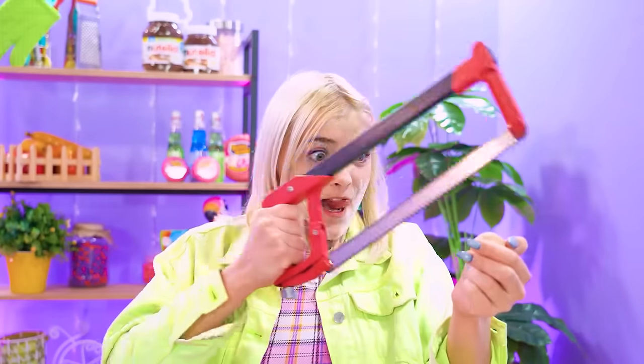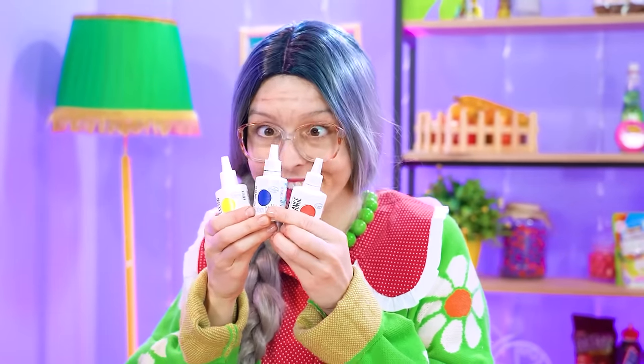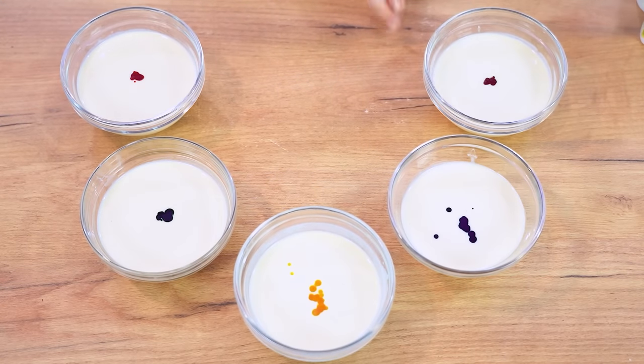Bump! Huh? Egg! Crack! Oh! Huh? What? Well, that's a strategy. Yes! Granny, whatcha up to? She uses a splash of magic color in each mix! Wow!